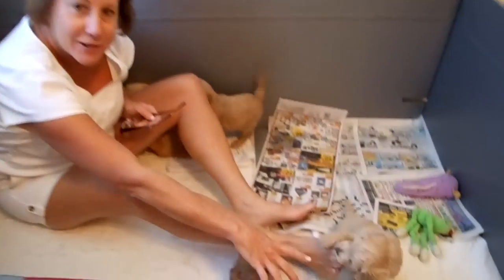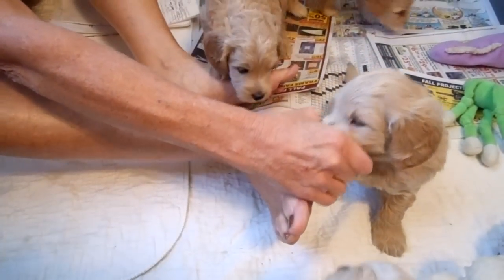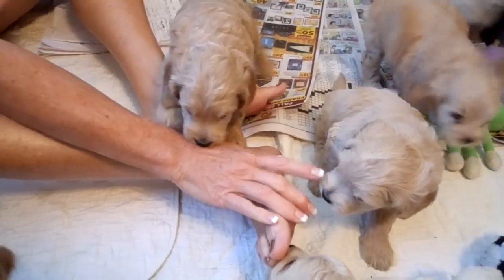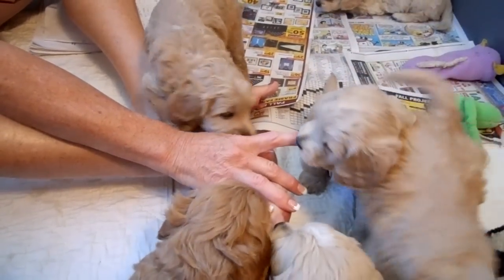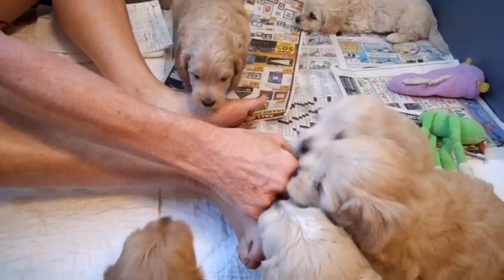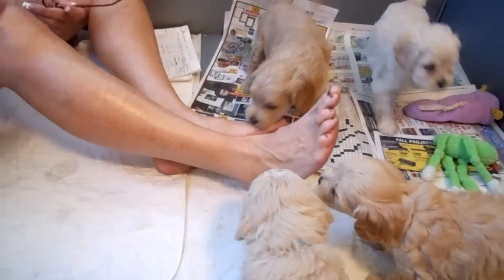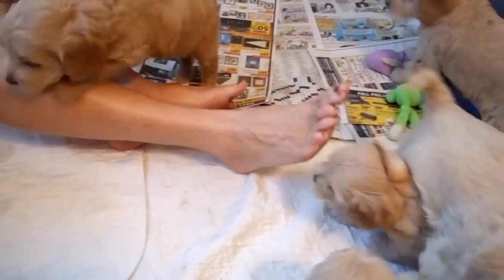Or if they pull on your clothes, you do this no bite. Right here, if you want to, here's a puppy biting on my toe, and this is what we do. No bite. And I don't know if you heard, it made a little whine sound. I'm not squeezing the nose. I'm holding it until it feels uncomfortable and they pull away. So that's what you do when there's any biting.